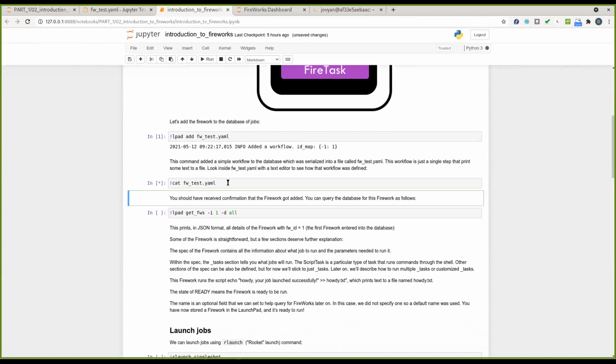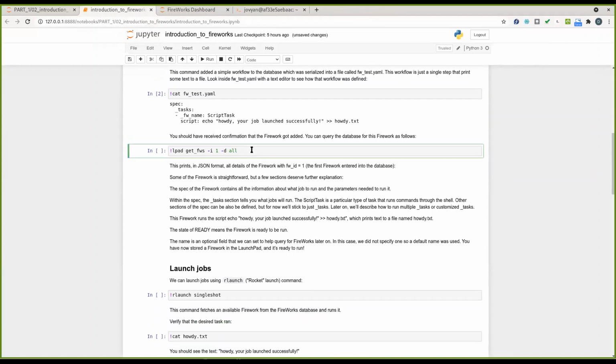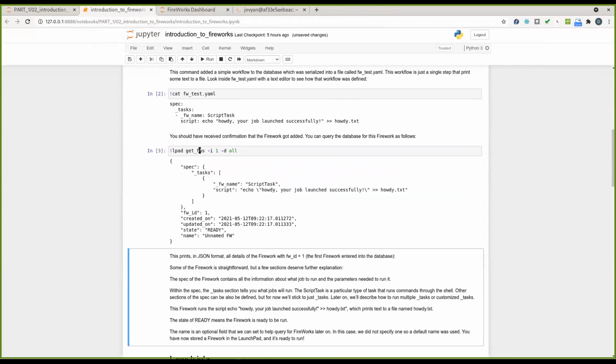We've looked at the firework test.yaml file already in there. We'll close it. We don't need it anymore. And now we can again look at what is in the database. Okay, so when you do get fireworks -i 1, it says give me the firework with an identifier 1. So all fireworks, of course, have a unique identifier. And because we have a clean database, the first identifier is number 1.